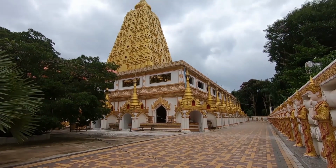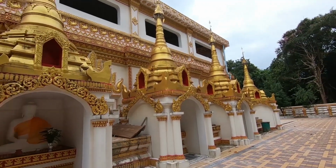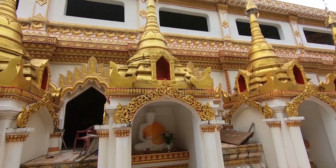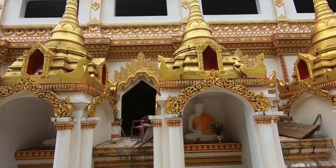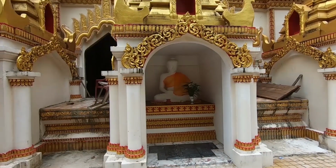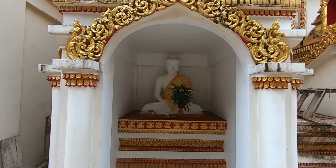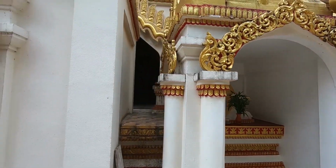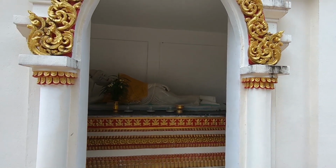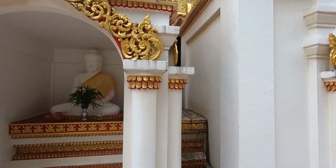Inside is being renovated, so we can't go inside, it's full of builders. But as you see from the outside, it's quite ornate. All different Buddha statues in each alcove. Again, these statues will represent something, but I don't know what they represent. There's usually a meaning behind all of these things.